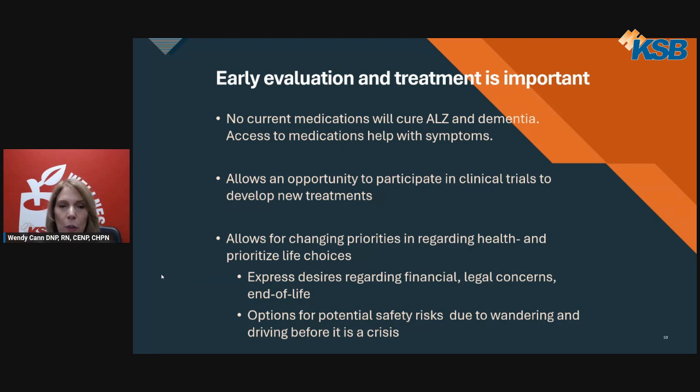Early evaluation and treatment is important. While there are no current medications that will cure Alzheimer's and dementia, access to medications will help with symptoms and therefore improve quality of life. It also allows for an opportunity to participate in clinical trials to develop new and effective treatments. It also allows the person to change priorities regarding their health and to prioritize life choices. It affords them the ability to express their desires regarding financial, legal, and end-of-life choices.